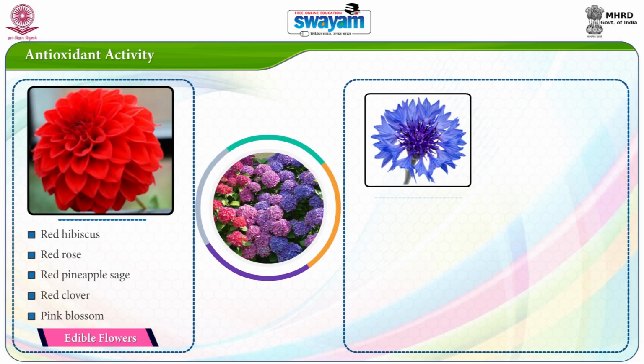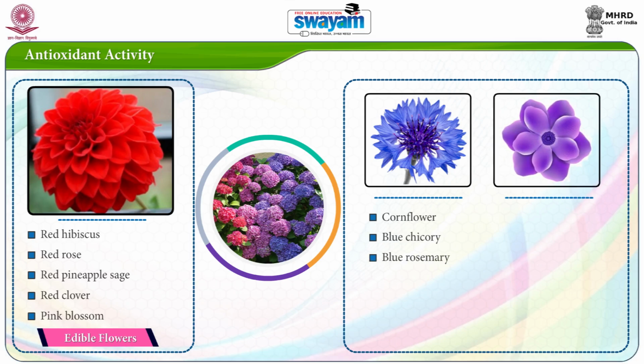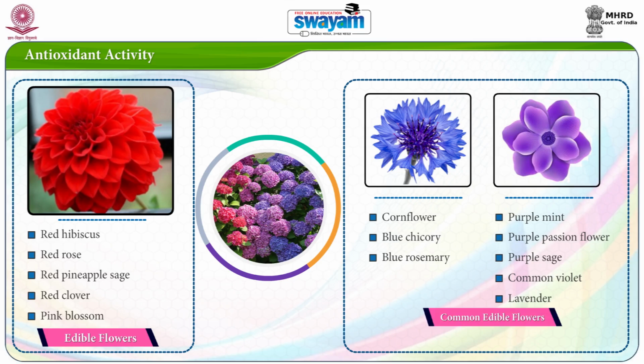The blue ones are cornflower, blue chicory and blue rosemary, and purple ones are purple mint, purple passion flower, purple sage, and common violet, which are found in lavender flowers. All these flowers are edible flowers. Some of these flowers have been traditionally used as a folk medicine and as a colorant in food.